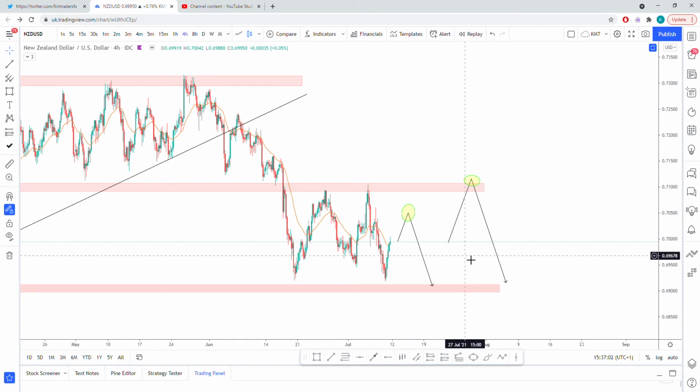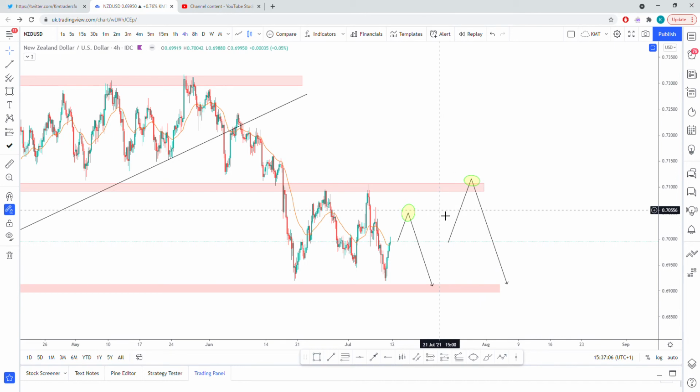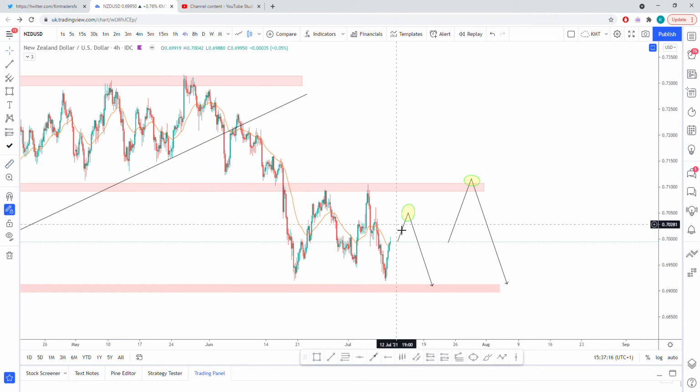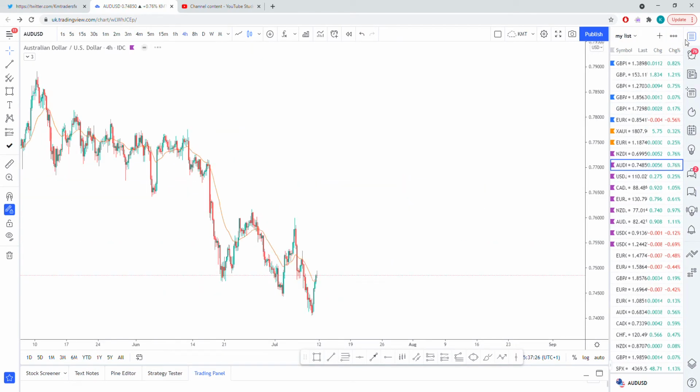So again, if price does start to push up higher, that's not really a problem. We have more reward to cover. So 0.71 to the downside is just under 200 pips or so. And if we're able to get a retrace here, this will be a nice 100 pip move. So either way, we can still prepare from the upside or the downside. It just depends what the market wants to give us.